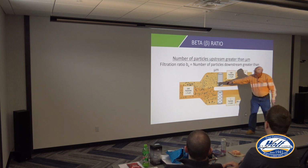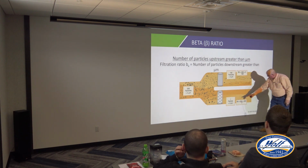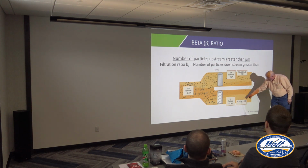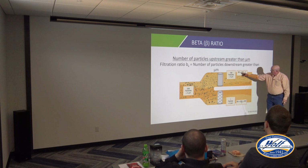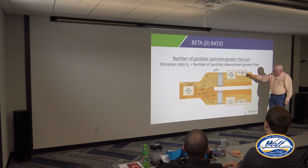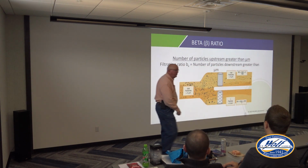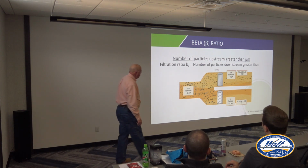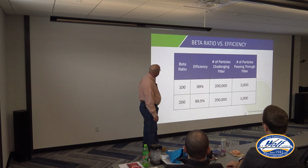When I look at the 200 particles that challenge this filter, as they come through, we're going to see 1 particle that gets through instead of 100, I'm sorry. 200 divided by 1 is 200. So a beta ratio with a 3 micron filter of 200, a beta ratio with a 3 micron filter of 2, which one of those filters is the better filter? Obviously, it's the bottom one, okay? So look at that beta ratio. The higher the number, the more efficient that filter is at pulling out those particles.